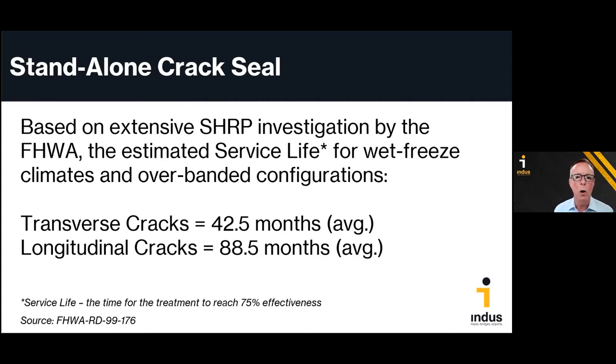And I only looked at overbanded configurations because that's the vast majority of the type of configuration that we do for our clients. And what I found from all the data in that study was that the transverse cracks, those are the working cracks. Those are the toughest on a sealant because it has to stretch and shrink more because of the amount of movement in those cracks.